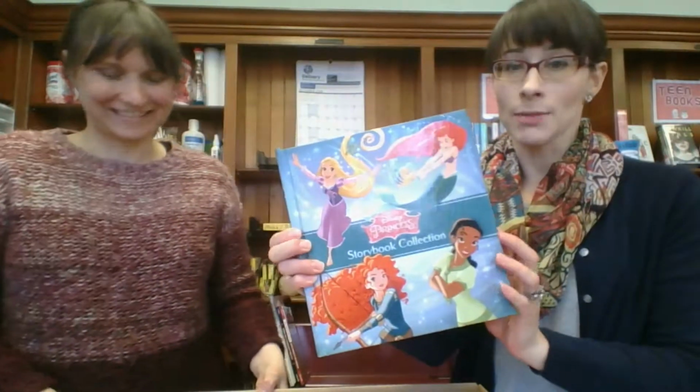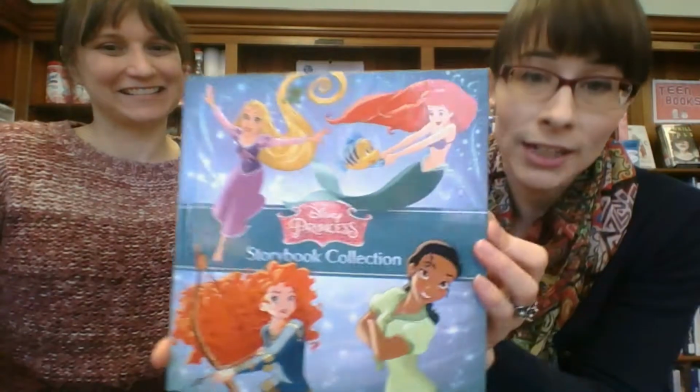So this I know is a replacement. The other one, it's actually a really heavy book, so the spines break more often. And people love Disney princesses. Very, very beloved. Those books just keep going.